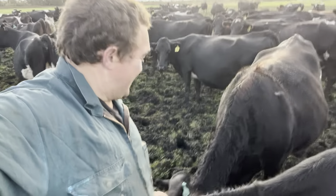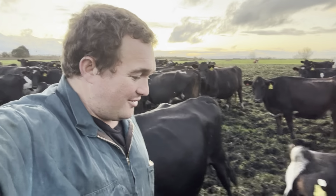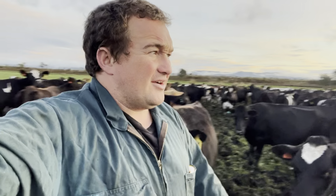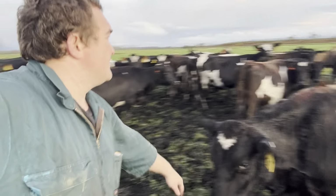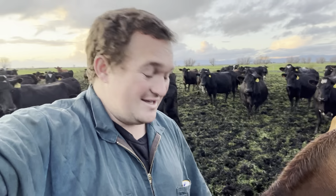Darling little girl. Friendly cows, they fight over your affection. Alright, everyone seems to have settled down. Well, for that, we'll take off and go check the heifers. And they should just hunker down for the night, not make too much of a mess. We've got one little calf in here, a little heifer girl, to the oldest cow in the herd. She calved down perfectly.